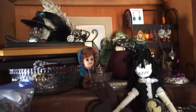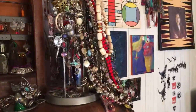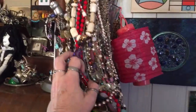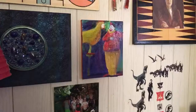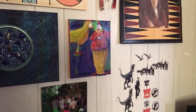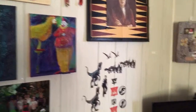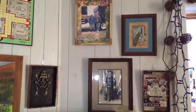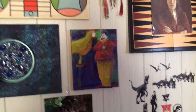This is my shelf of cool things. There's some of my jewelry. This is some I wear a lot. Look, Julie. Look. Where I can see it every day. Oh, I know. And I found the print you made of it, too. I was like, oh, cool.